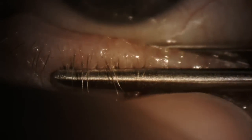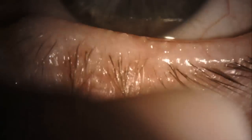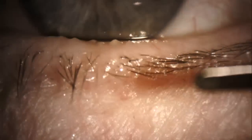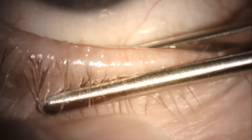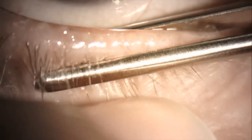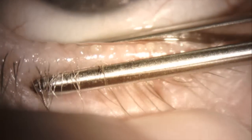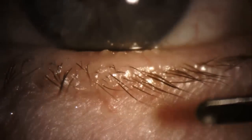Expression is then conducted towards the central zone of the eyelid. So break the eyelid into nasal, central, and temporal zones and start expressing meibum in each of those zones, basically from the fornix towards the eyelid margin. Attention is now turned to the central eyelid, and as you can see, meibum is being successfully expressed using several serial compression steps.